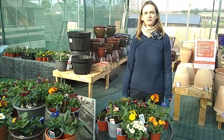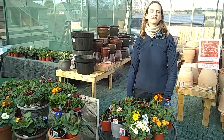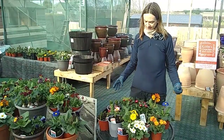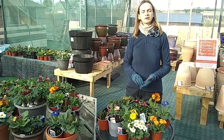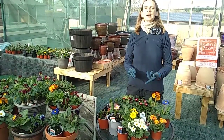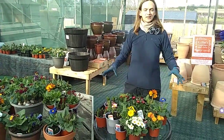For just £25, you're getting £40 worth of plants delivered to your door, as long as you live in our delivery area. So if you've been wondering what you get for your money, we're having 4 packs. One is the spring bulbs, one is the spring bedding, one's allium bulbs, and then we've got the spring cheer, which is a bit of a mix of everything.